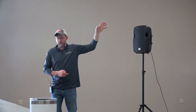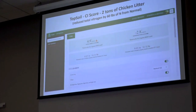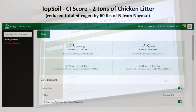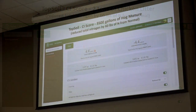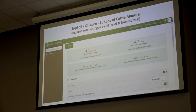So Andy, here's to you, I got all three main sources of livestock manure we have in this area. This is chicken litter, 2 tons. This is using my strip till, my normal P&K rates, all that kind of stuff. The only thing I did was back off on nitrogen, my 60 pounds, and it dropped to a negative 2.8 score. 3,500 gallons of hog manure, backing off that 60 pounds, now we're at negative 4.4. And the same negative 4.4 for 10 tons of cattle.